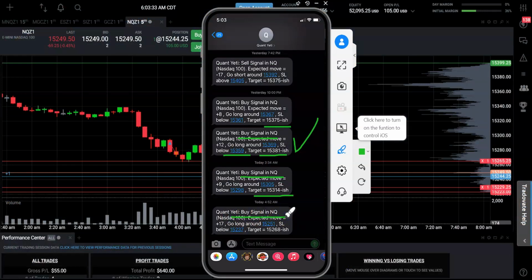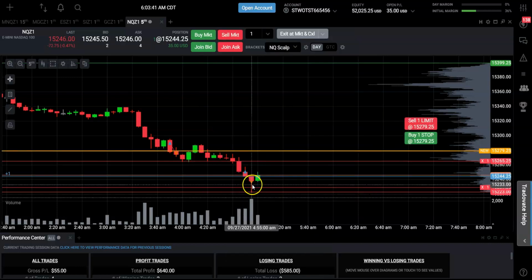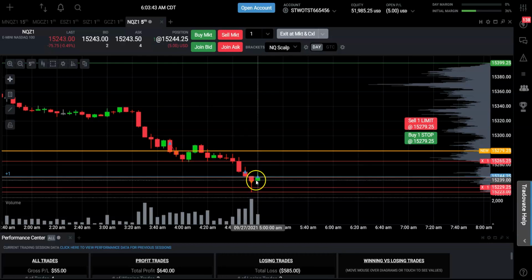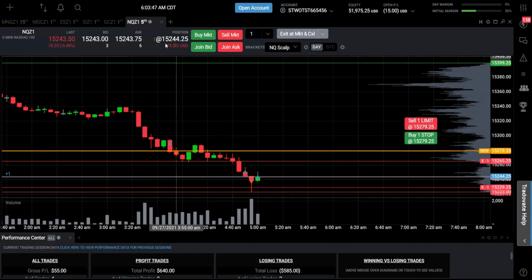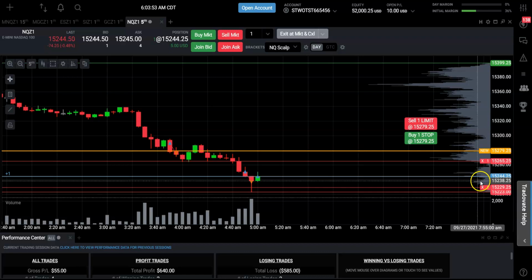And it is another buy signal with a target of 15,268. And I tried it once, got stopped out here, and then price reversed. So I took another shot at it, and I'm currently long the Nasdaq. I paid 15,244, and I have a target at 15,265 and a quarter.